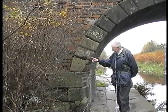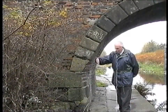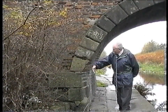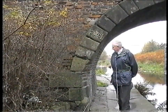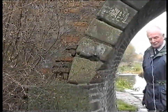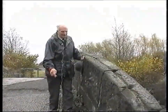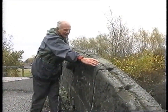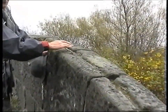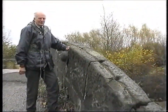Interesting thing here on Wrigley Head Bridge, these two islets are where the roller went, so when the horse was pulling the barge, the rope went along the roller and it didn't chafe on the stonework. On Wrigley Head Bridge, these stones were held together by a metal bar that went all the way across. And this is the original bridge built around 1802.